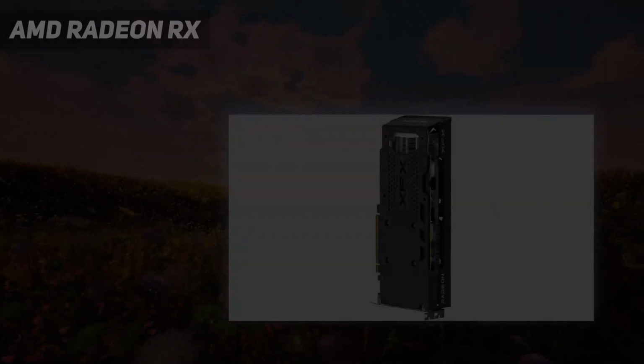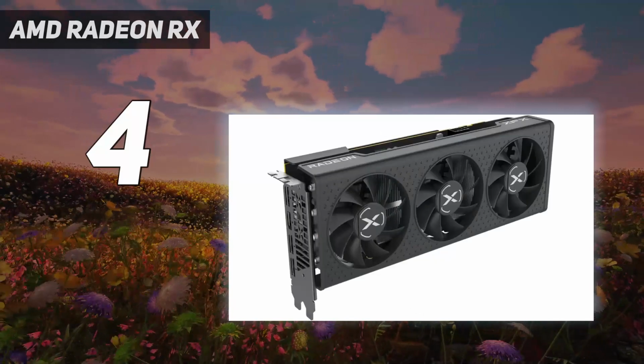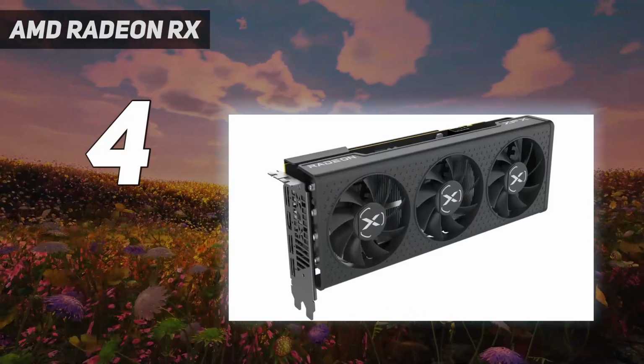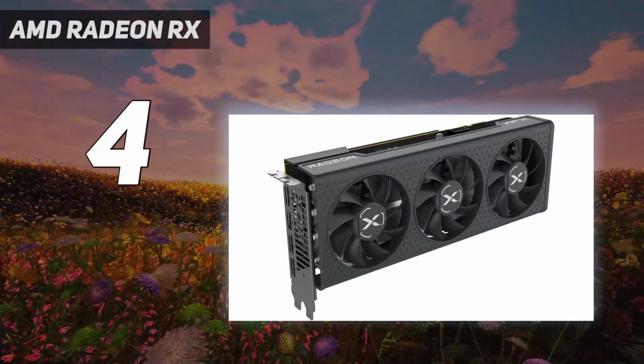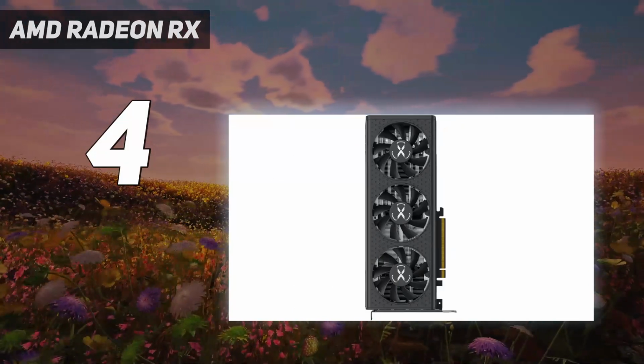Coming at number 4. AMD Radeon RX 7600. The Radeon RX 7600 and its Navi 33 GPU have replaced the previous generation Navi 23 parts, mostly as a sideways move with a few extra features.